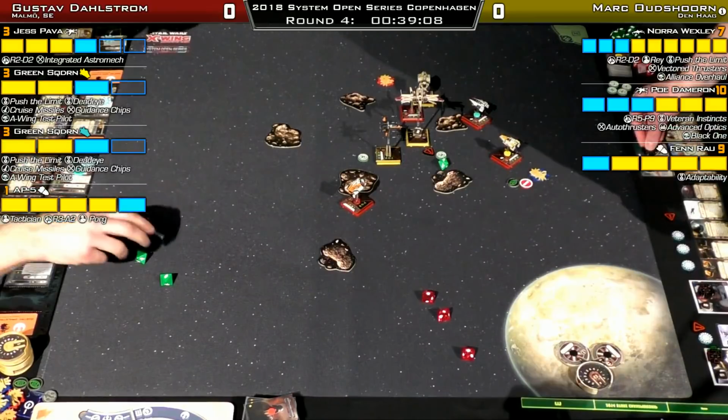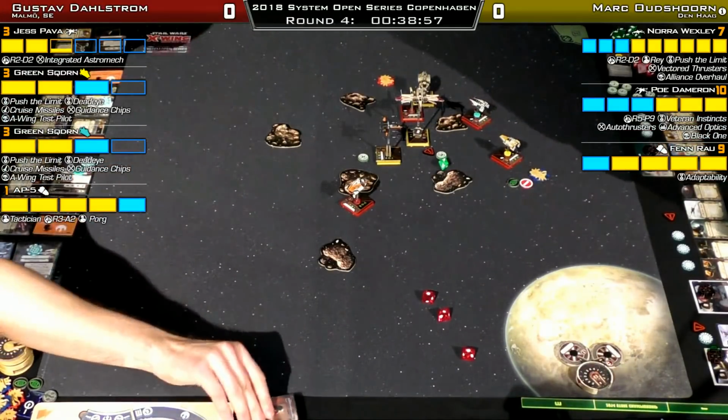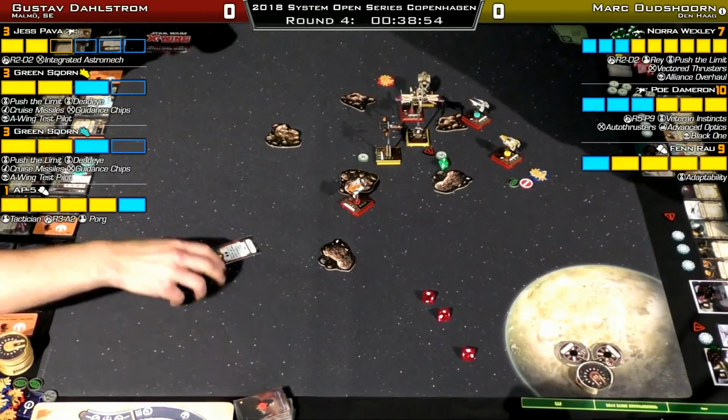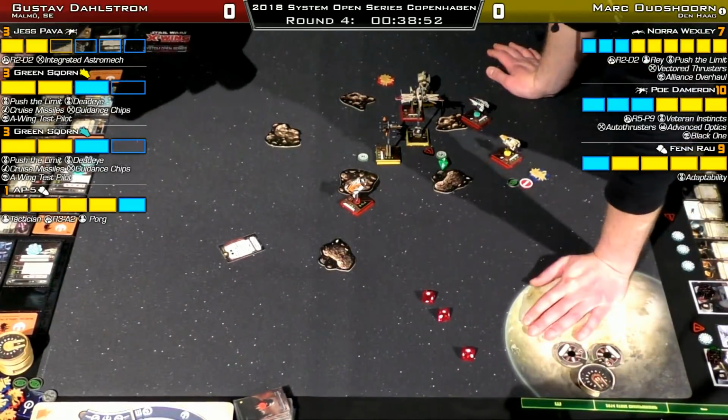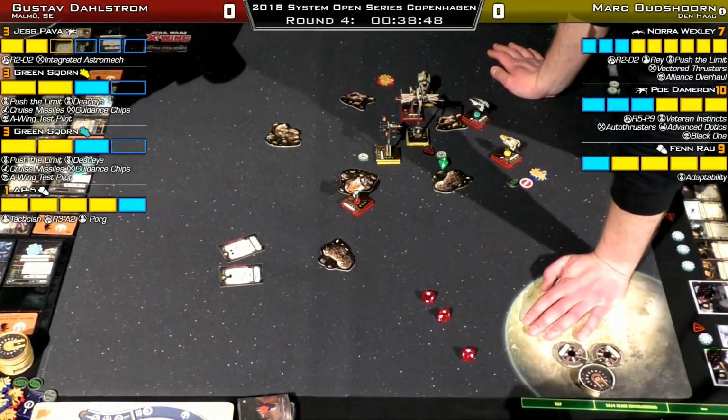Can we roll one? Nothing. It's 2 focus. So 2 hits and a crit going in. 1, 2, and let's see what crit. 2 crits. Okay, so number 1 is a structural damage, reduce the damage to about 1. And number 2 is major explosion.